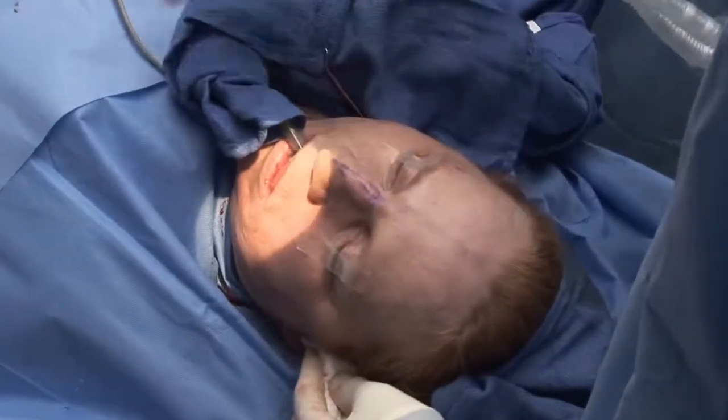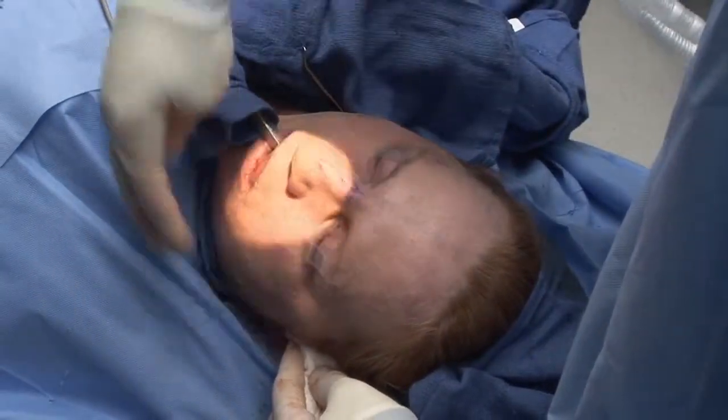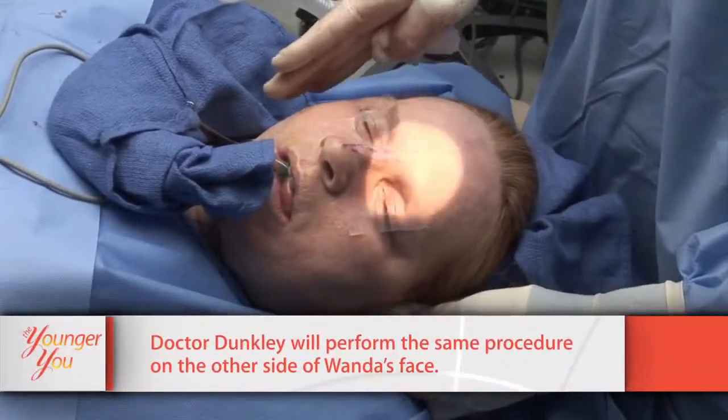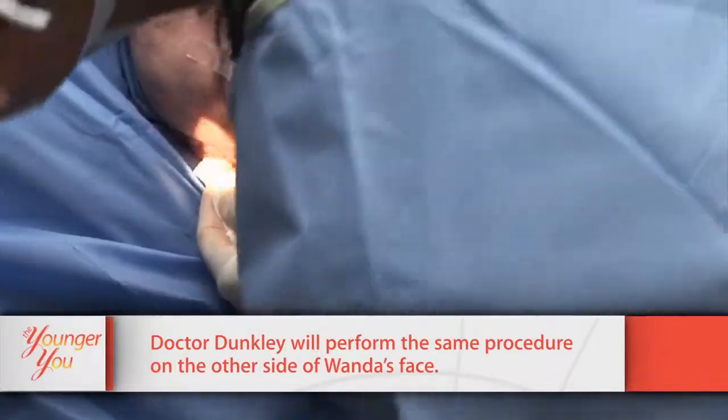So just looking down from the top now, you can see what a difference we have in the contour. This one's much narrower and this one's still loose and redundant. We're going to finish sewing this side up, skin-wise, and then we're going to go back to start on the other side.